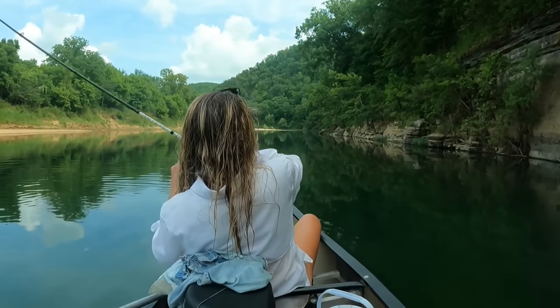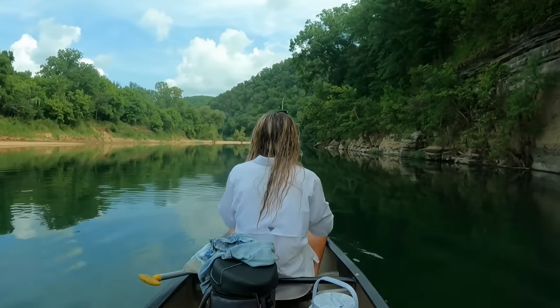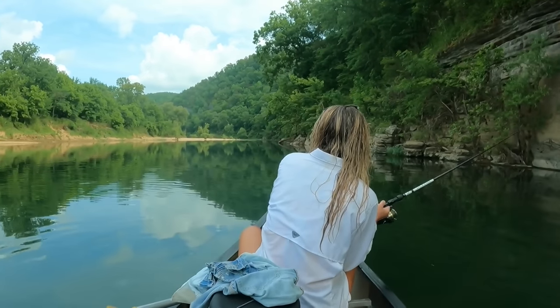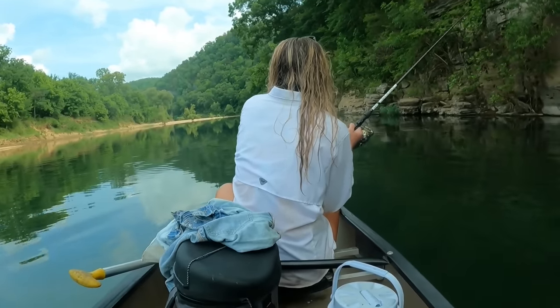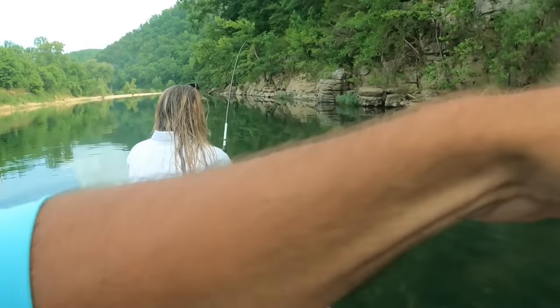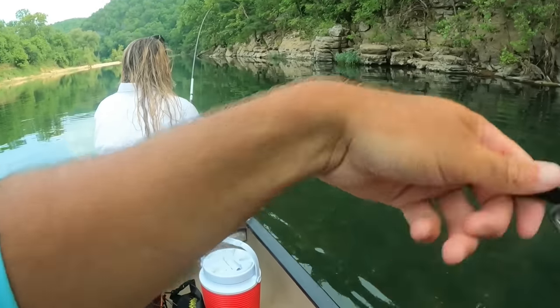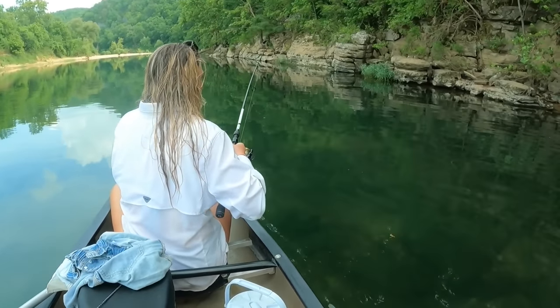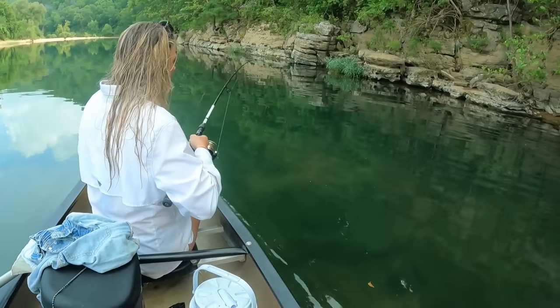That's a fish. That's a good one. Keep fighting him, Jay. Oh, gosh. That's a good one, isn't it? Stay there. You got it, Jay. I'm rolling my bait in. Oh, gosh. That's a good one. Oh, that's a nice fish, Jay. Come on, baby. That is a nice one.